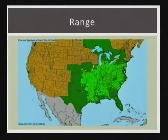So if we look at the range here, we see we're kind of right at the edge of the range. But it's a very adaptable tree. I'm kind of surprised this is the way the range is described, because I know that it goes down a lot further down into Florida.